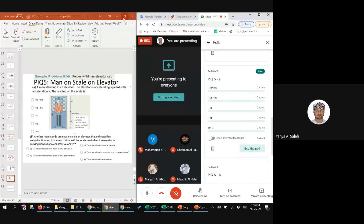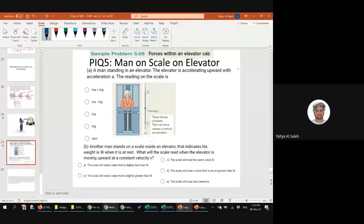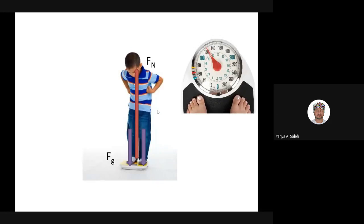Let's start the first one. A man standing in an elevator. The elevator is accelerating upward with acceleration A. The reading on the scale is what? Is it MA plus MG, MA minus MG, MA, MG, or 0? Now remember, the scale is actually measuring your normal force. You are standing on a scale, you are putting Fg on it, and it will measure how much it needs to push back on you, which is Fn.